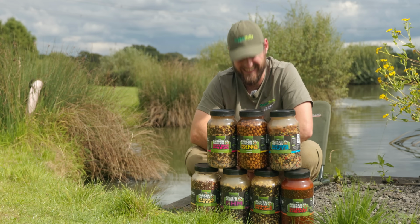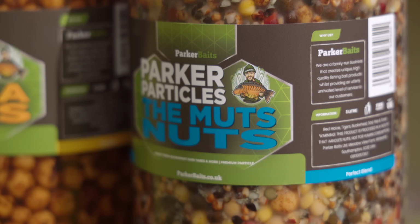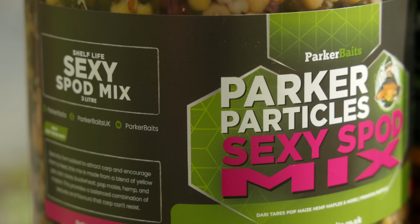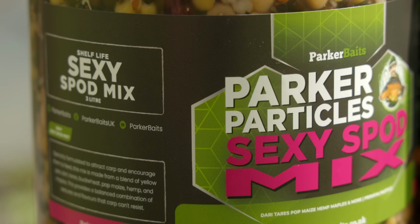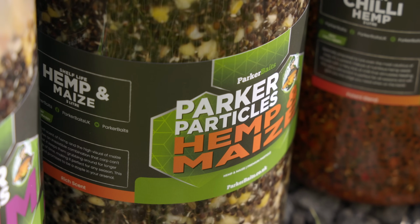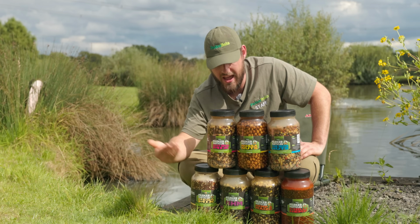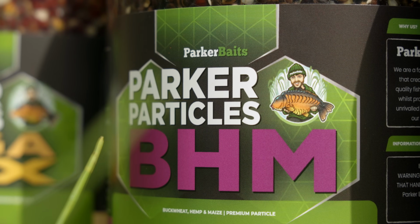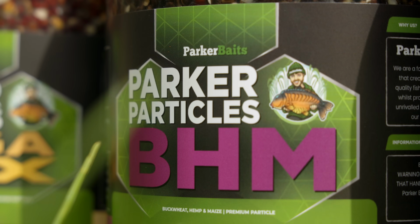Warning. So we've got our Mutts nuts, which again is another favourite of mine. Unique blend of the different particles and obviously some nuts in there, hence the Mutts nuts. Moving on from that, we have got our sexy spod mix. Well, it's in the name really. It's pretty sexy. Down from that, we've also got our hemp and maize. Hemp and maize, we're not trying to recreate the wheel here. Hemp and maize is great in any scenario, hence why that needed to be in the mix. Moving on from that is our BHM, which is buckwheat, hemp and maize, a simple particle and works everywhere.